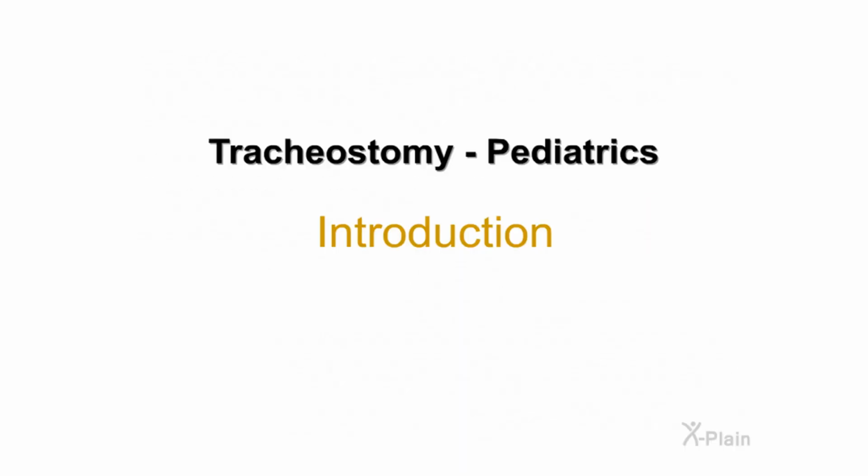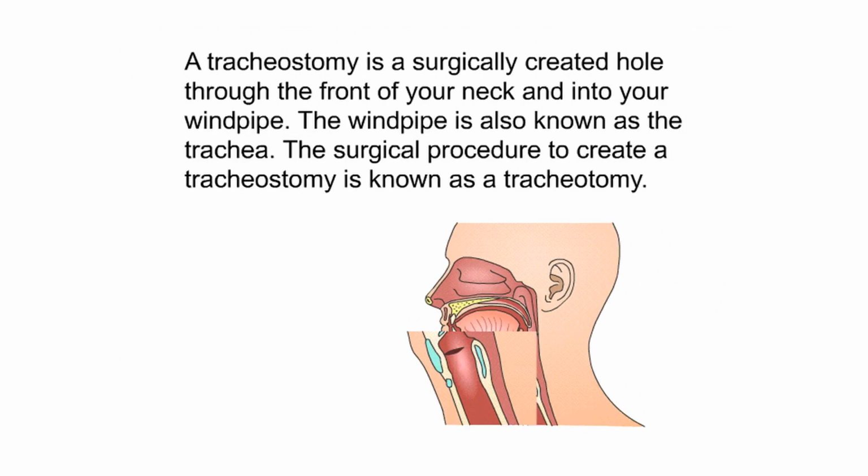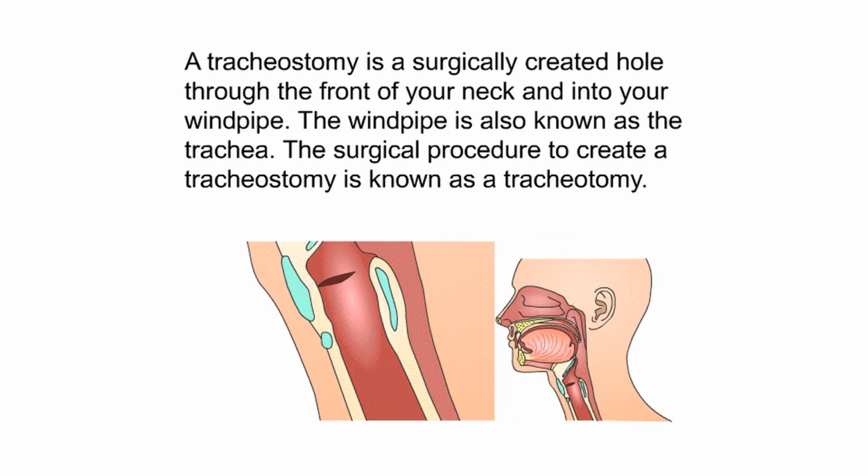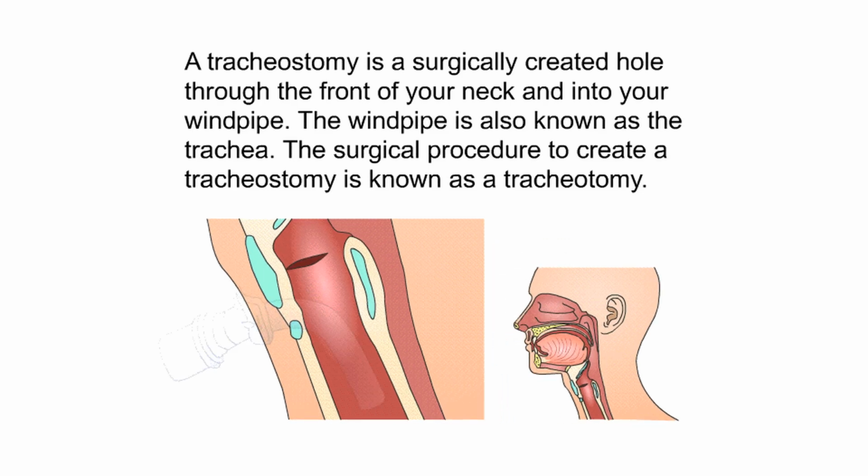Tracheostomy. Pediatrics. Introduction. A tracheostomy is a surgically created hole through the front of your neck and into your windpipe. The windpipe is also known as the trachea. The surgical procedure to create a tracheostomy is known as a tracheotomy.